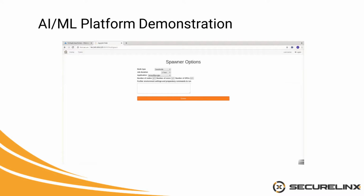This allows you to set up both the application environment and the type of system on which you want the notebook to run. So we're mapping system types to Slurm queues, and our dynamic cloud nodes are also a separate Slurm queue, just for simplicity and ease of use. Select a few parameters like how long the job's going to be, how many CPUs you want, how many nodes and GPUs you want, and then the application environment under which it runs.